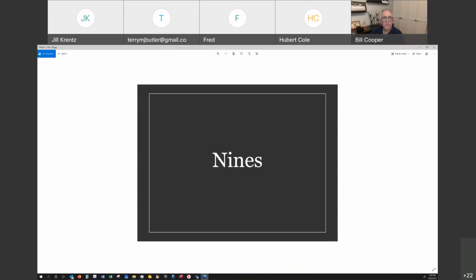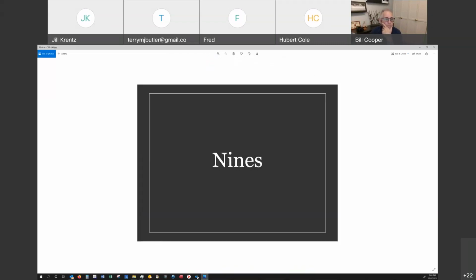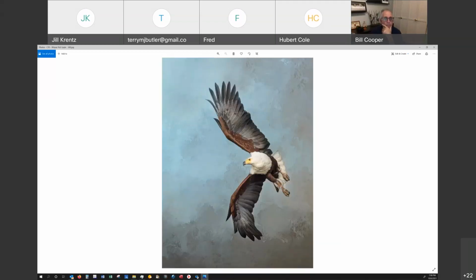Now we're going to do the eights. Uh-oh. I think we go right to the tens. I think we go right to the tens, and you scared me because I thought I lost some images off my list.